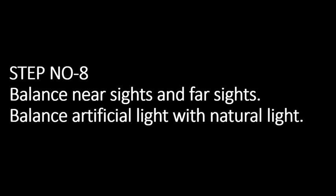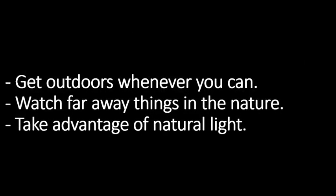Step number eight, balance near sights and far sights. Also, balance artificial light with natural light. Get outdoors whenever you can. Watch far away things in the nature. Take advantage of natural light, like sunlight.